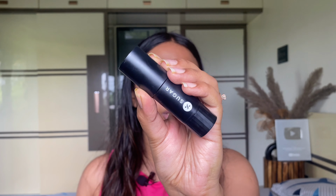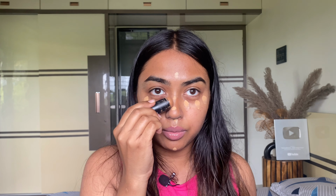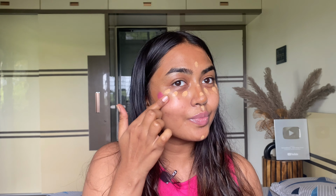Let's apply contour. For the contour I'm using the Sugar Fast Forward contour stick in the shade Fawn first. Placing the contour a bit high there. Slightly underneath my lips. Okay, then for blush I'll use the Just Herbs lip and cheek blush. This is in the variant Pale Pink, and that is how it looks. And a little bit there.